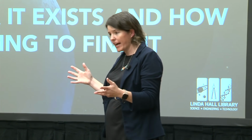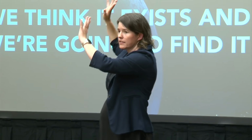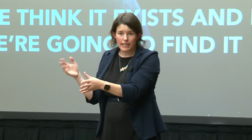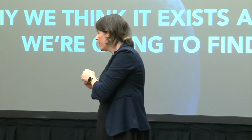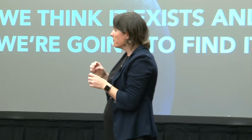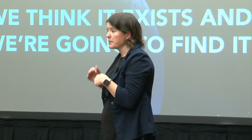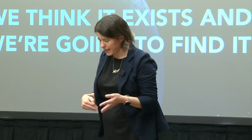But what we have found is a large number of planets or planetary mass objects out there in the galaxy that don't seem to be attached gravitationally to a star. And there's a few different ways we find them. But we think the evidence seems to suggest that they're very numerous. They're perhaps as numerous as planets bound to stars.